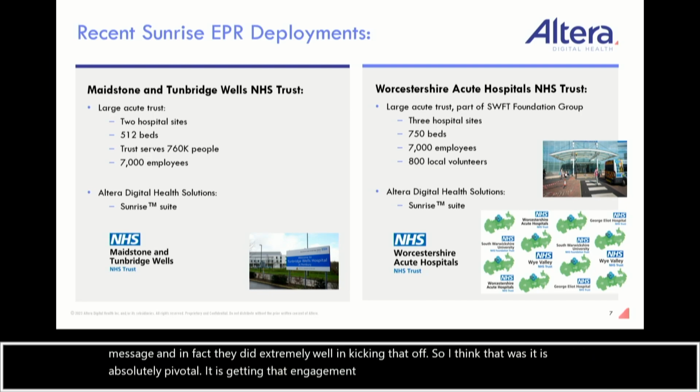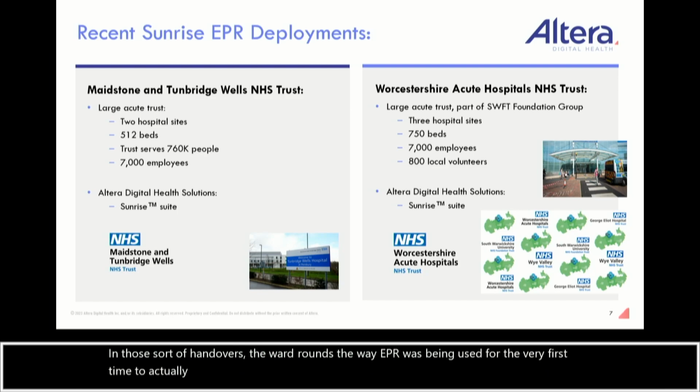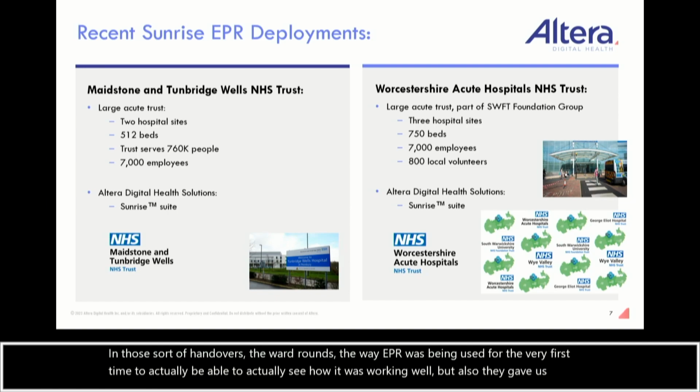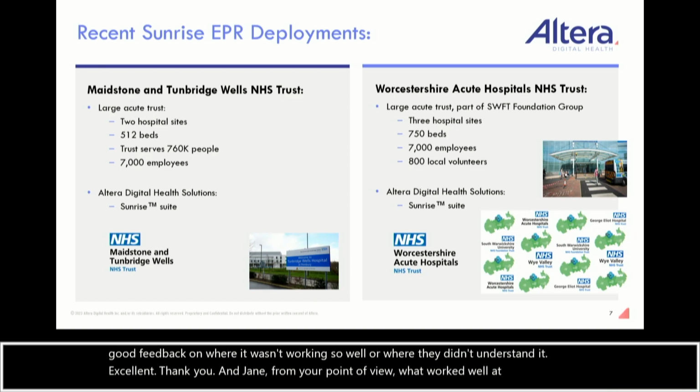The second area that worked very well was one of our frailty wards, where I knew that the multidisciplinary team approach was very strong. So that really helped in those handovers, the ward rounds, the way EPR was being used for the very first time, to be able to see how it was working well. But they also gave us really good feedback on where it wasn't working so well, or where they didn't understand it. Excellent, thank you. And Jane, from your point of view, what worked well at Maidstone?